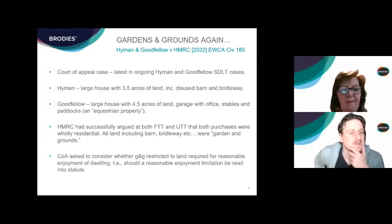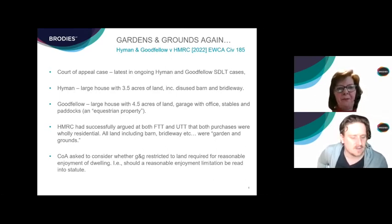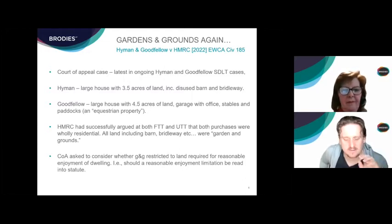In the Court of Appeal case, the two taxpayers sought a joint appeal against the decisions, and because they couldn't appeal on facts, they had to appeal on law only. Their appeal was that the tribunals had got the law wrong, because when you look at the definition of residential property, you ought to read it purposively, and as part of that purposive reading, you ought to read in a restriction that residential property only includes garden and grounds to the extent they are necessary for the reasonable enjoyment of the dwelling. Next slide.